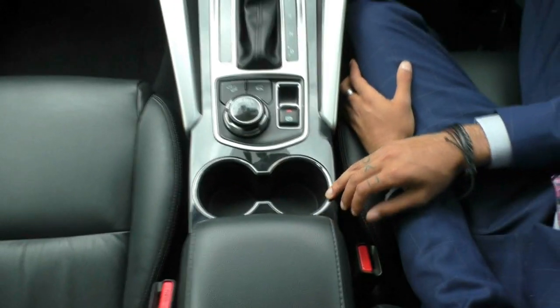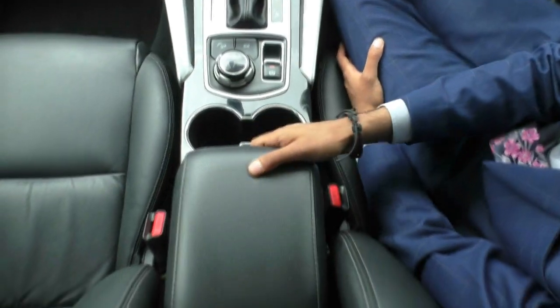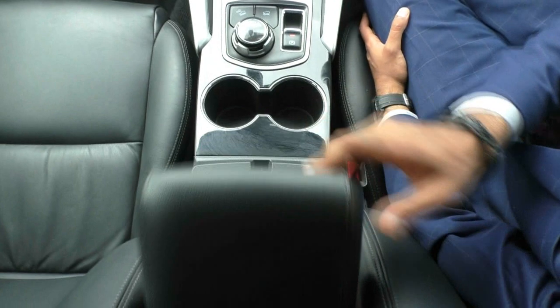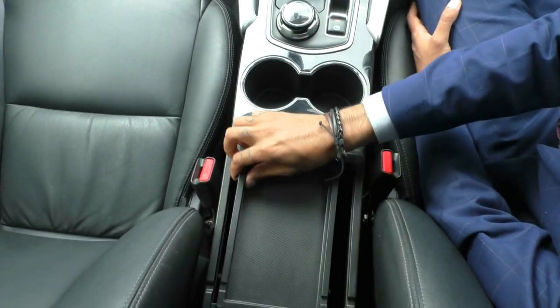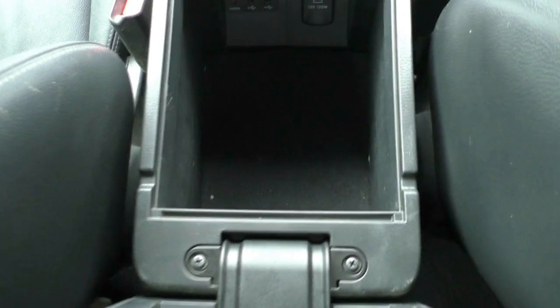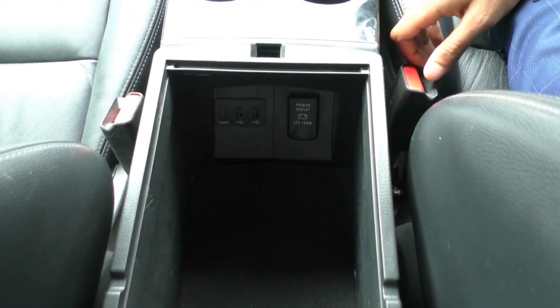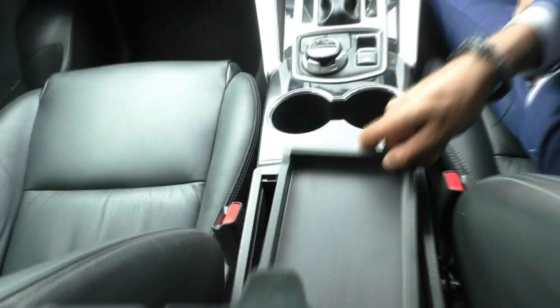It does have 2 very nice cup holders here with the chrome garnishing around it, just to give it a little bit of elegance. Now just inside this split system glove box here, this does actually come out and reveals a very, very large storage compartment with 2 USB ports, HDMI, and a 12-volt socket in there as well.